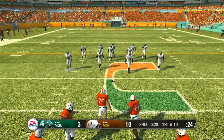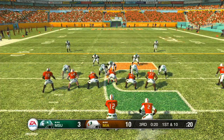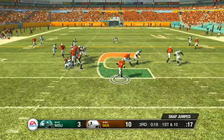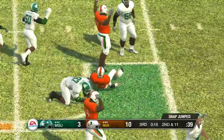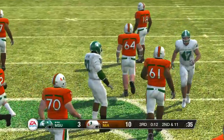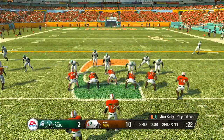First and 10. Ball on the 49-yard line. They line it up with three receivers. They go with the run. He's gobbled up in the backfield. There was just no daylight on that play, and the defensive lineman was the reason. Well, that's one way to get involved in the game. Great stop in the backfield.